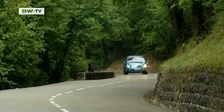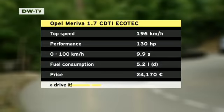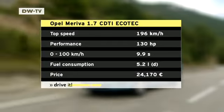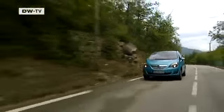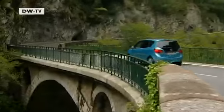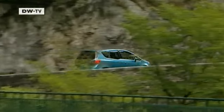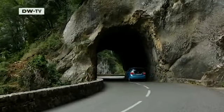The 1.7 CDTI with manual transmission and 130 horsepower is a nifty shifter, but the dynamic engine is also relatively quiet. The official consumption is 5.2 liters for 100 kilometers. The suspension is family-friendly and comfortable, so if you want to take your kids for some exciting but safe fun, then this is a sound option. The new Meriva diesel is an enticing choice for cost-conscious car buyers who want a fully functioning mini MPV, especially given the ingenious little ideas now on board for no extra money.